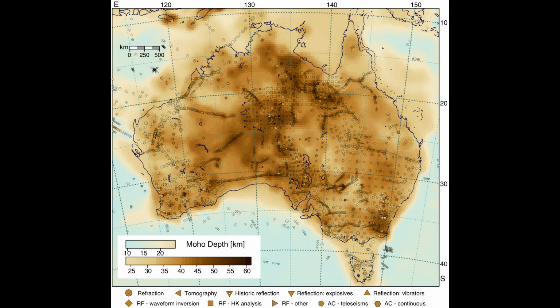Well folks, this is the latest map of the Moho depth in Australia. And those lines of little symbols you can see are actual samples. And one of them, you notice, runs right through Brisbane. So we know exactly, because it's been tested with seismic in this area.